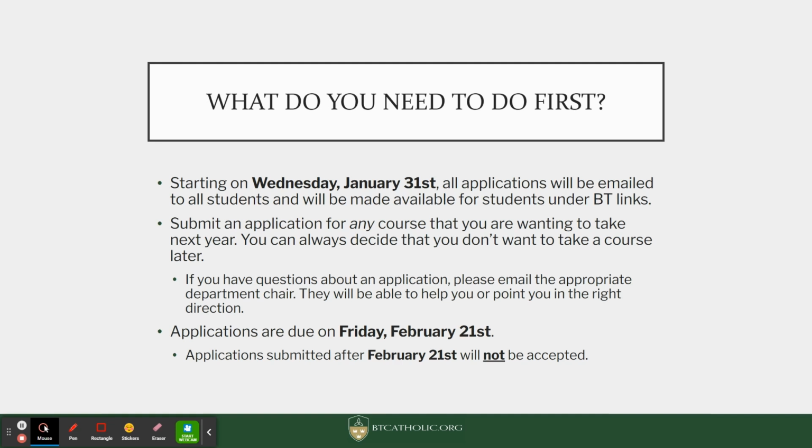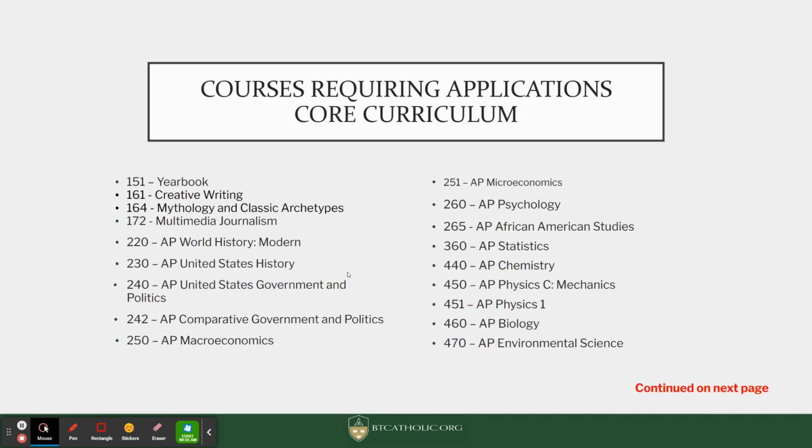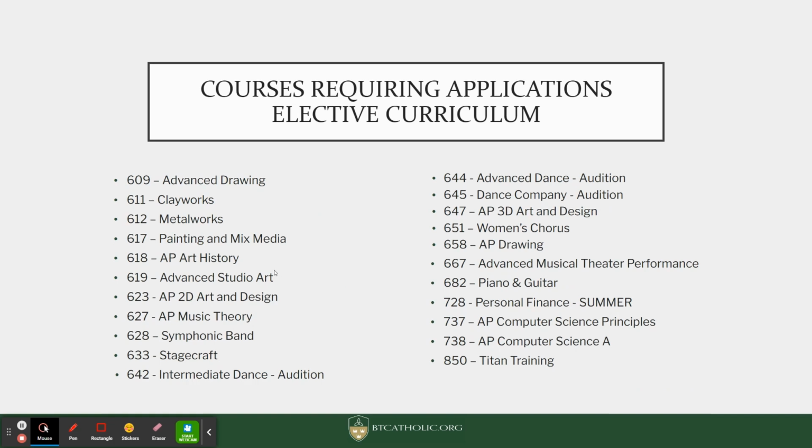You should submit an application for any course you have an interest in. You can always decide later that you do not want to take a course, but you cannot submit an application late. Applications are due on Friday, February 21st. Applications will not be accepted after February 21st. The following courses require an application. Please note these courses include core classes and electives.